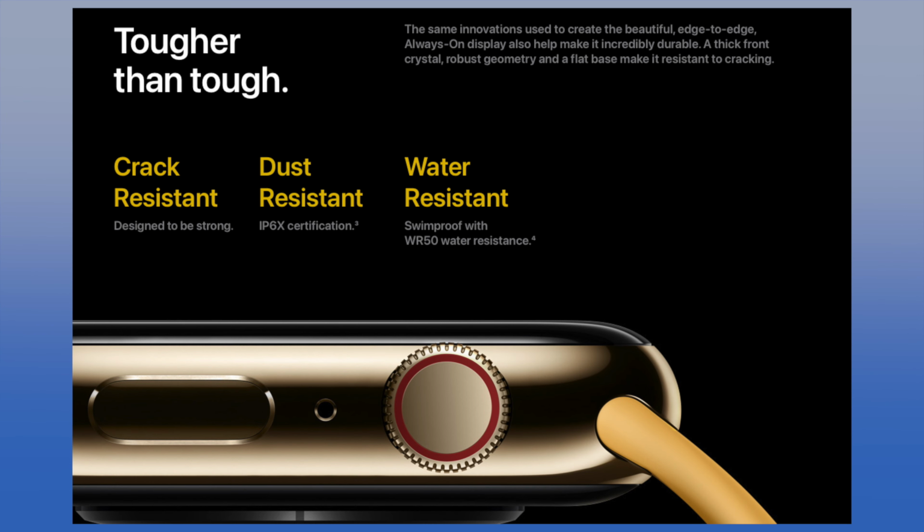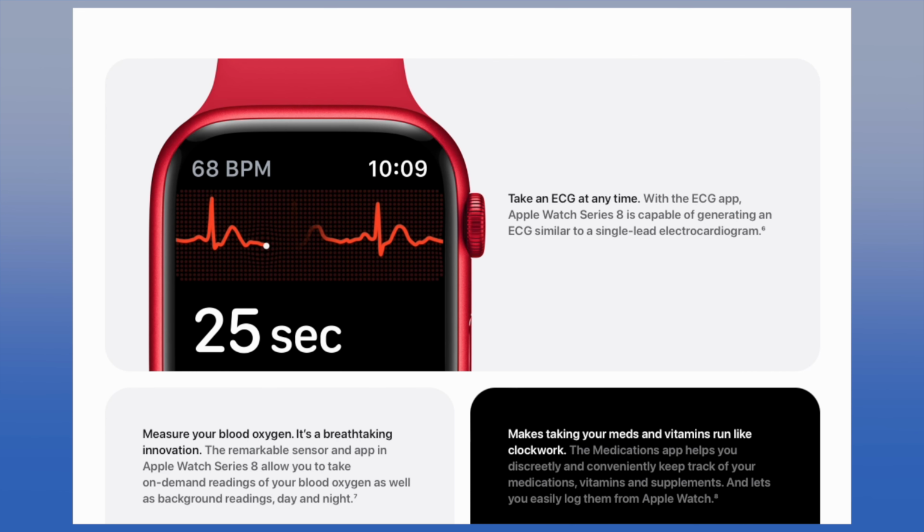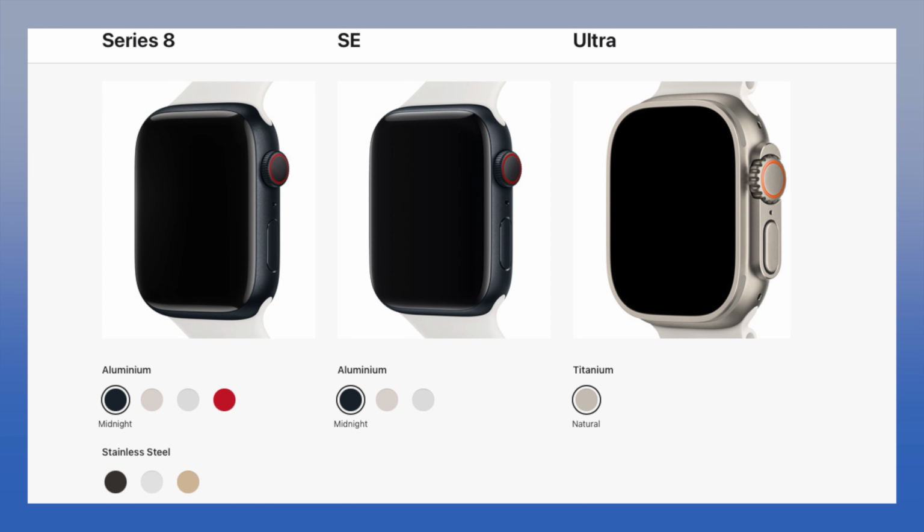There's only a few negatives that you're not getting that you would get in the Series 8 and the Ultra. In the SE, you're not getting IP6X dust resistance. You've only got the second generation heart sensor. With the other two watches, you've got the third generation for more accurate heart monitoring. There's no fast charging, which isn't a massive deal breaker. You only have an aluminium option, which for some people might be a problem.